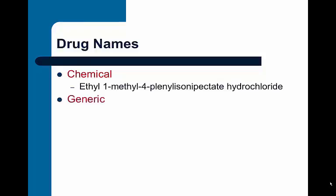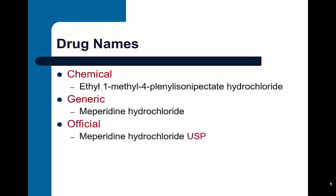The generic name is usually nation-specific. For instance, meperidine hydrochloride is the generic name that is used in the United States for a drug that is called by a different name in Canada. The official name, though, is specifically the generic name with the term USP after it.